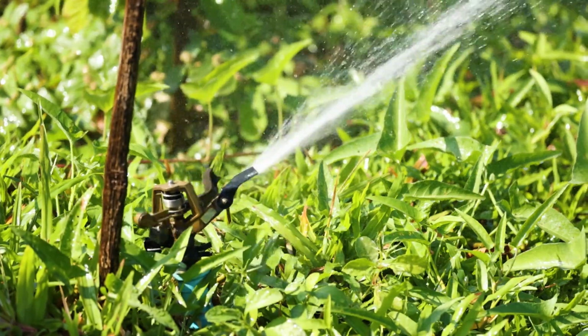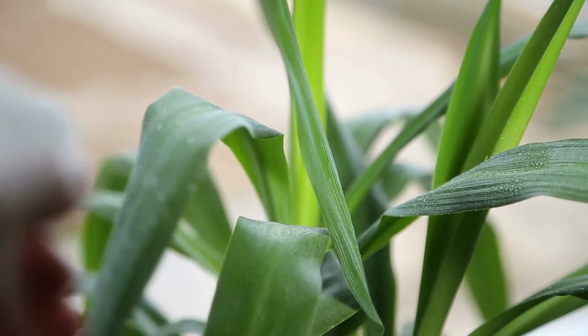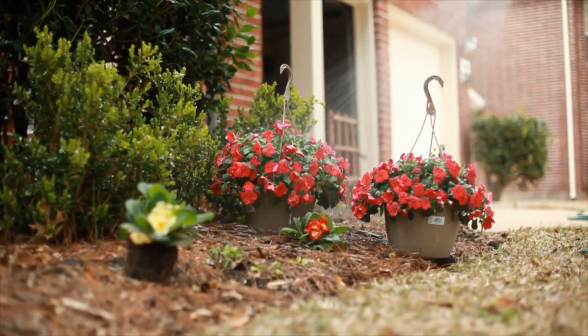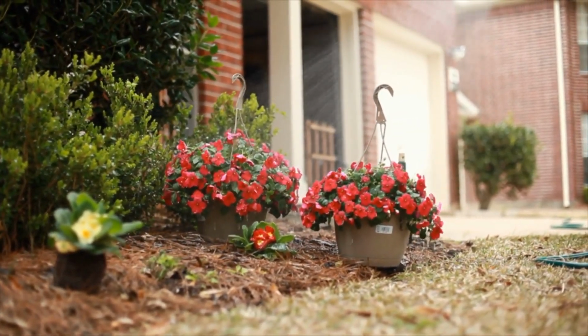When it comes to watering techniques, thorough watering is key. This means watering until you see water draining out of the bottom of the pot, ensuring the entire root ball gets hydrated. Misting, on the other hand, is more about increasing humidity around the plant and should not be relied upon as the primary method of watering. The environment also plays a role. Plants in brighter, warmer spots might need more frequent watering compared to those in cooler, shadier areas.